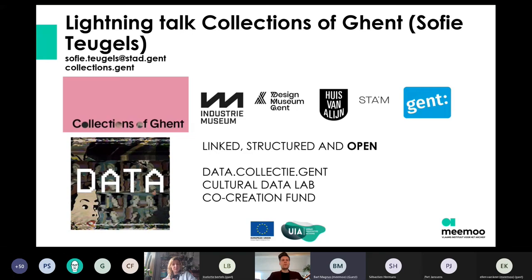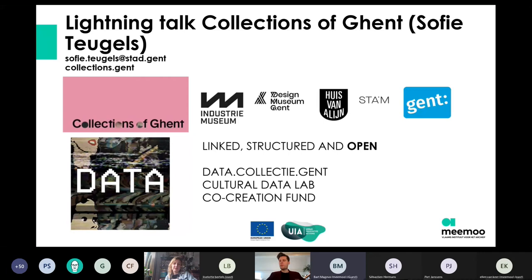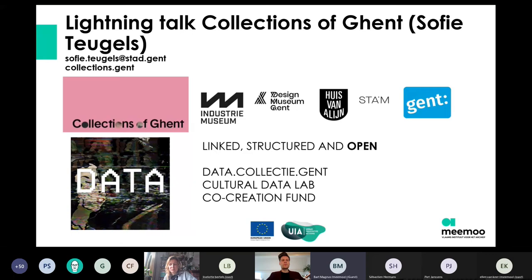So for Collections of Ghent, it's the combination. The stimulation of reuse is the combination of the instruments and the efforts of a dedicated team that actively reaches out to the audience. So this is, in short, how Collections of Ghent stimulates the reuse of the data. Thank you.